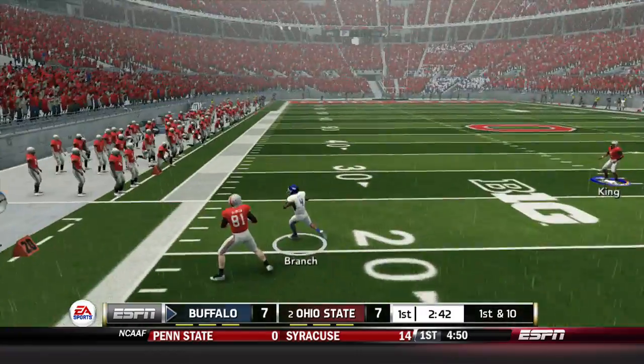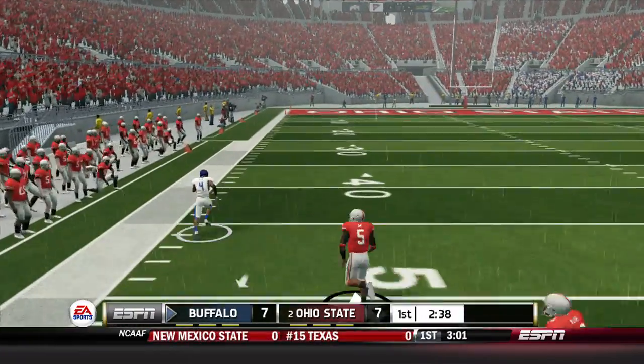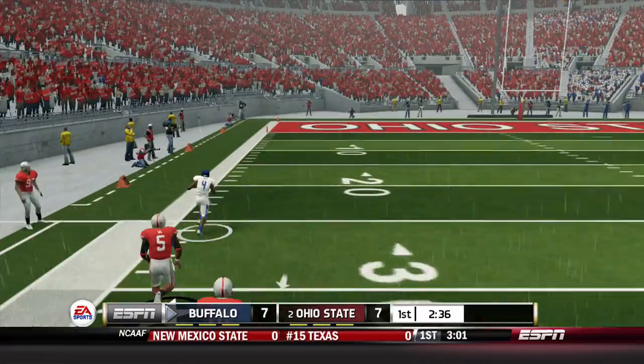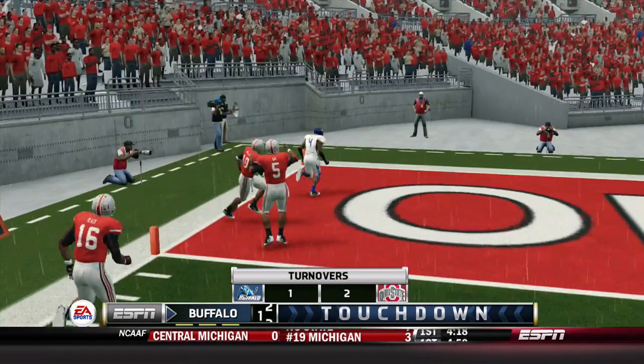Dangerous throw. This one's picked off. There he goes. Inside the 10. Touchdown, Buffalo.